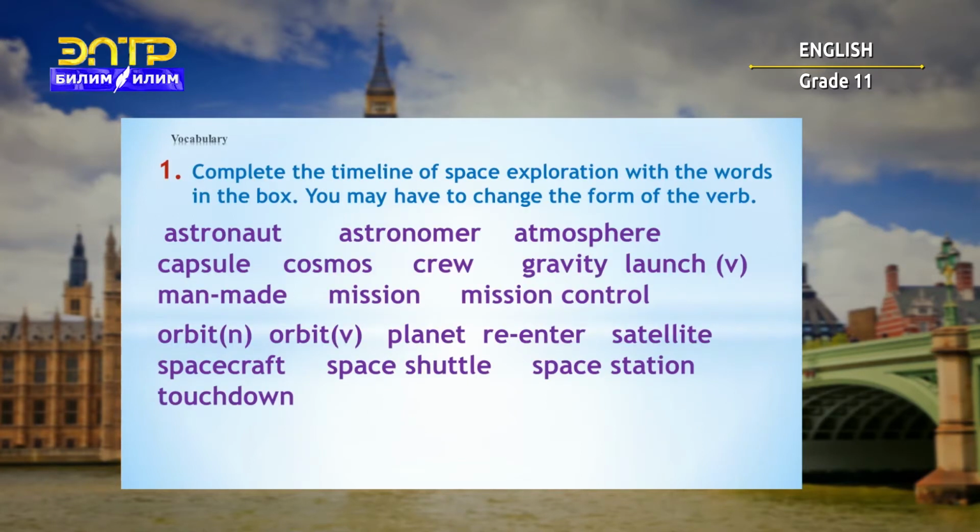Vocabulary. Complete the timeline of space exploration with the words in the box. You may have to change the form of the verb. Astronaut, astronomer, atmosphere, capsule, cosmos, crew, gravity, launch (verb), man-made, mission, mission control, orbit (noun), orbit (verb), planet, re-enter, satellite, spacecraft, space shuttle, space station, touchdown.